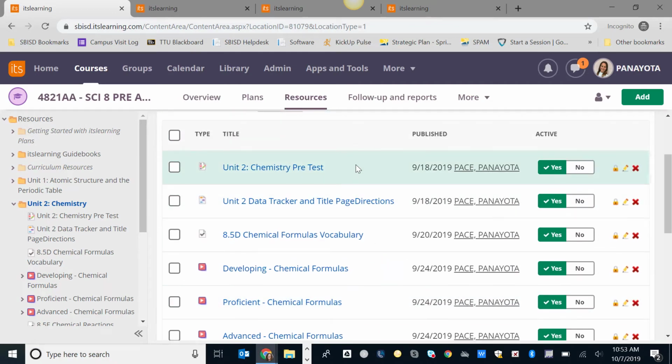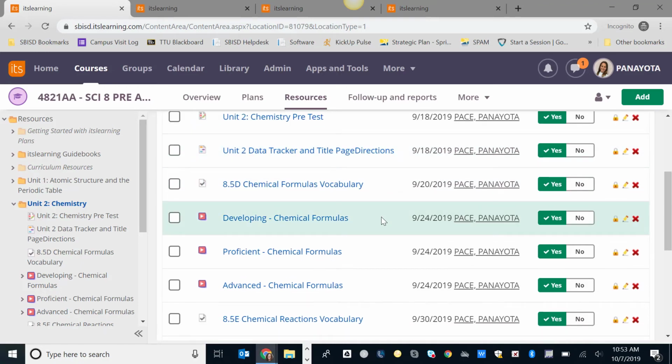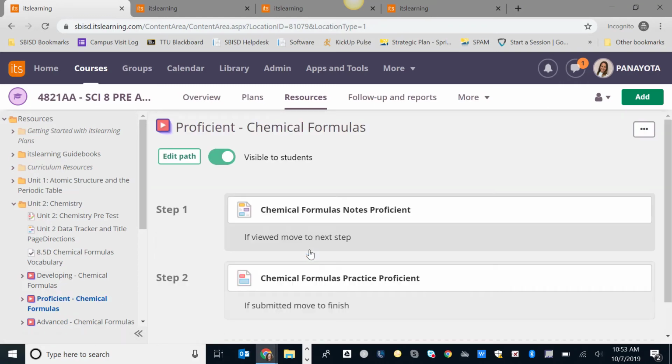So we have a pre-test, they have their data tracker, some vocabulary, and this year, as I'm learning new curriculum, I feel like I'm somewhat taking a step back in my learning because I'm developing again. But I've done some pathways, and I've played around with permissions this year, giving access only to certain things. For example, on this particular activity, there was a notes piece that they did, followed by an actual assignment that they would turn in through It's Learning.